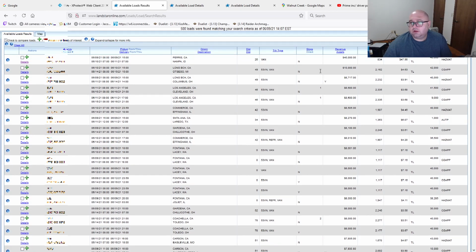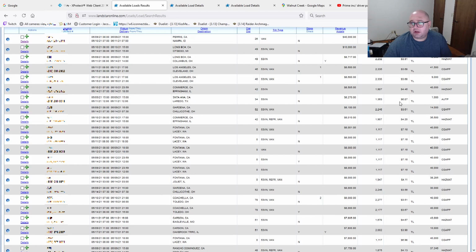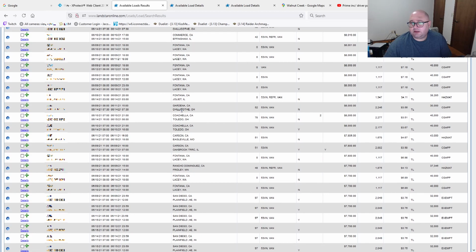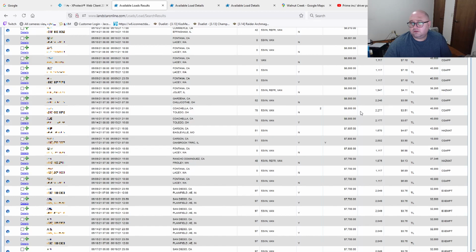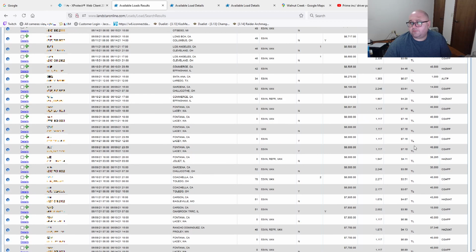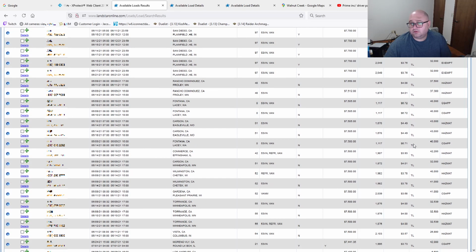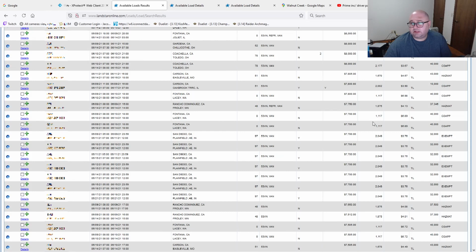So here's a load going to Otsego, Michigan for 10 grand from Long Beach. $4.63 a mile, $3.91, $3.68, $6 a mile. We already talked about that load going to Laredo. Here's some $7 a mile loads going to Lacey, Washington from Fontana, California, 40,000 pounds. Gardenia, California to Chillicothe, Ohio, $3.56 a mile, 8 grand. And none of these are even multi-stop. Some of them are hazmat, and some of them are heavy. Landstar has a ton of hazmat loads on their board.